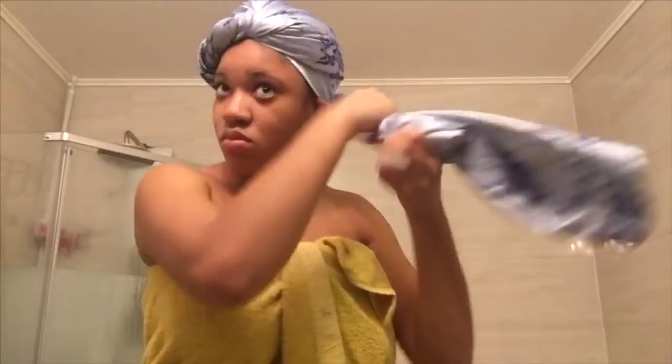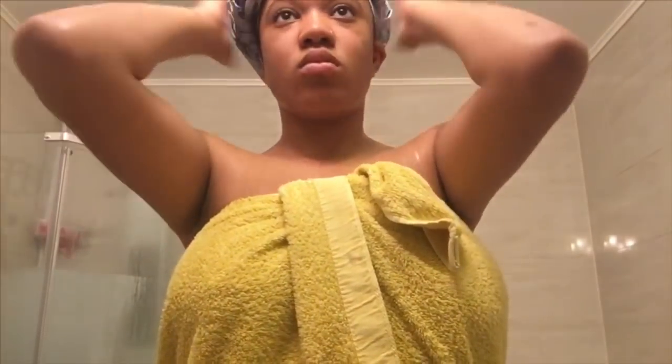So for all of my naturals out there, you guys probably know by now that it's no good to use towels on your hair because they can snag at your hair and break it. So it's always best to use silk, satin, or a cotton shirt to dry your hair. Here you guys can see that I'm just using these old pajama pants that have a hole in them. They're silk, and I'm just using that to wrap my hair while I get dressed.